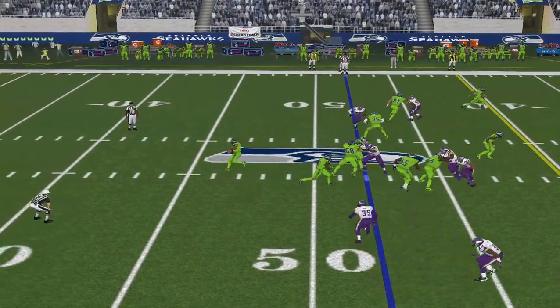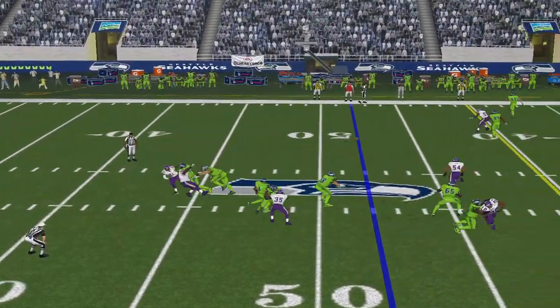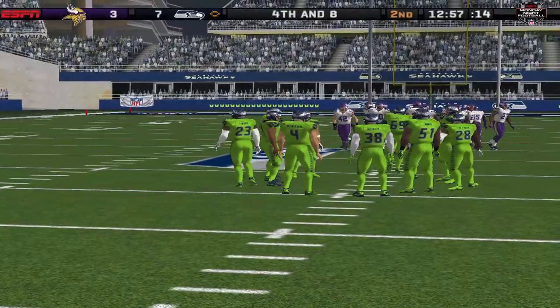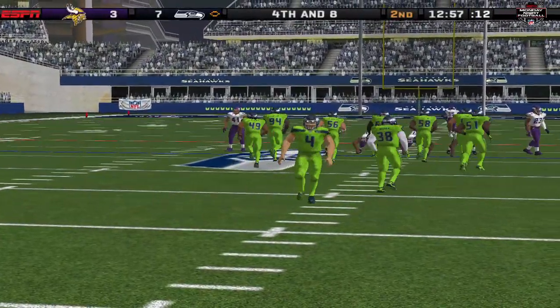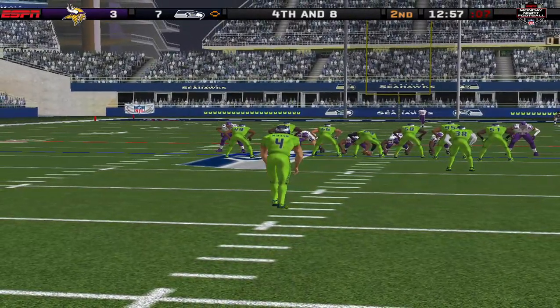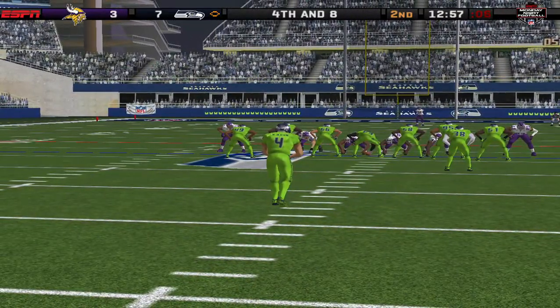Hands it off. They'll go with a play fake. Under pressure, sends this pass out of play. He didn't want to risk an interception and decides to throw it away. Number 4 comes into the game for the punt. Number 35 back to return.